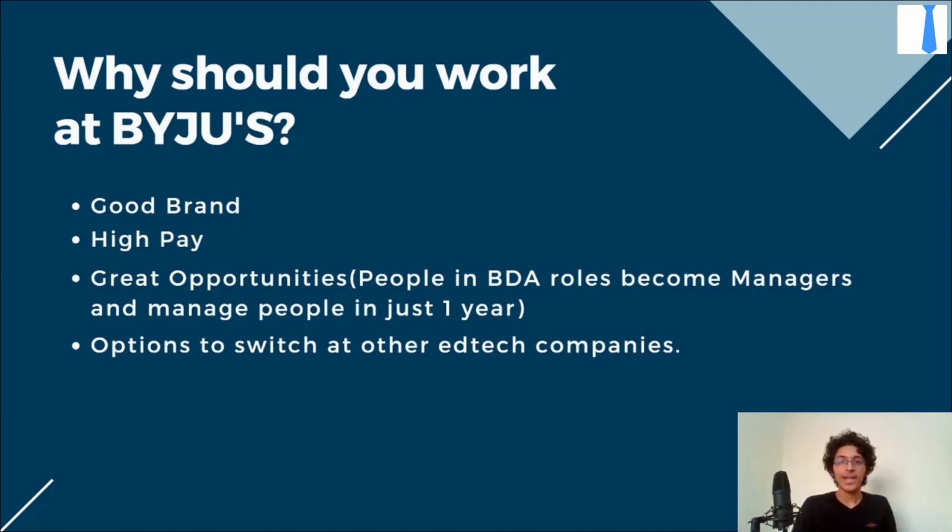Next is the high pay. So Byjus pays the highest in terms of business development associate roles. So that is a really good point to keep in mind. Then you also have some great opportunities. So basically people that take up the BDA role end up becoming managers, and they'll be managing people in just 1 year, right? So that is really amazing. Then you also have options to switch between other edtech companies, like Vedantu, and other companies as well that you can apply to. And having Byjus on your resume would really help you out a lot.